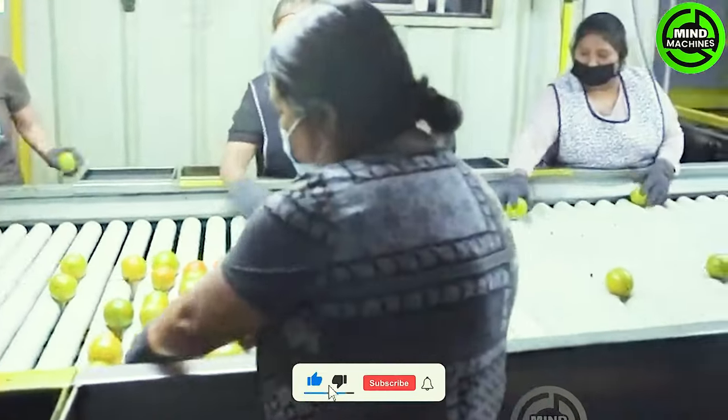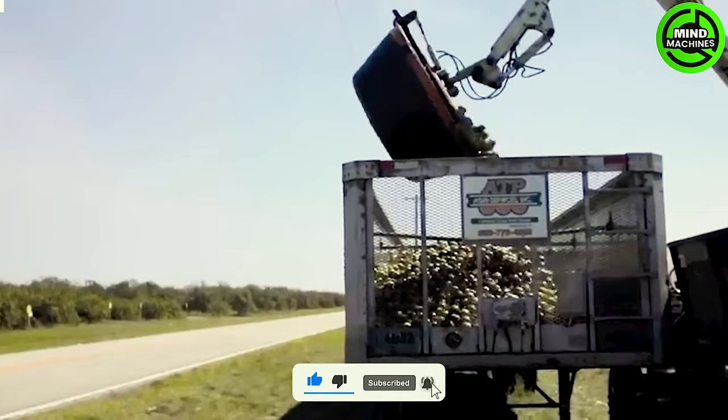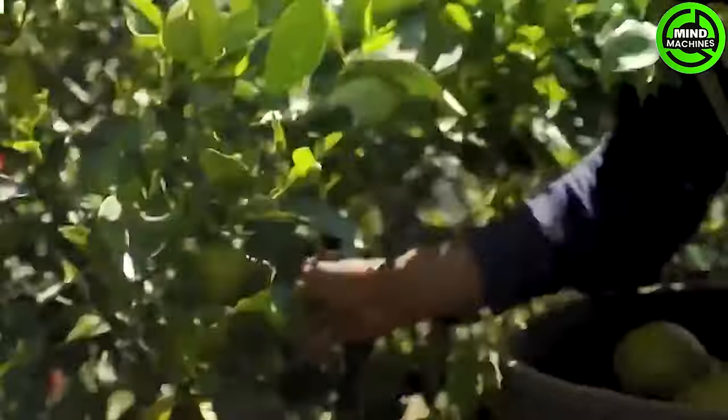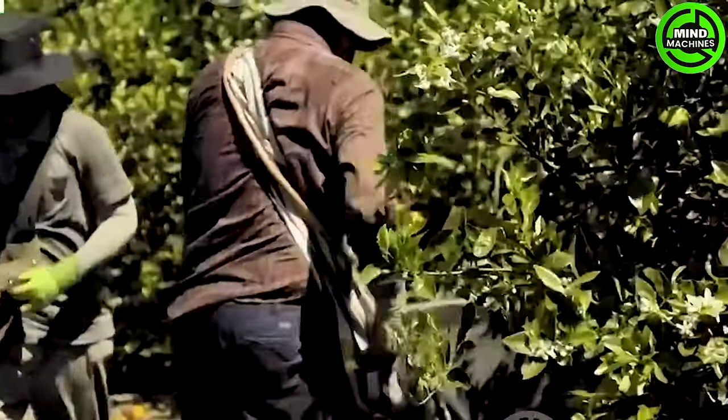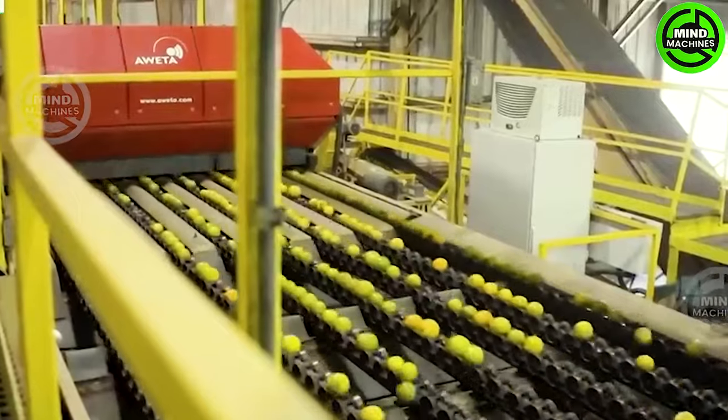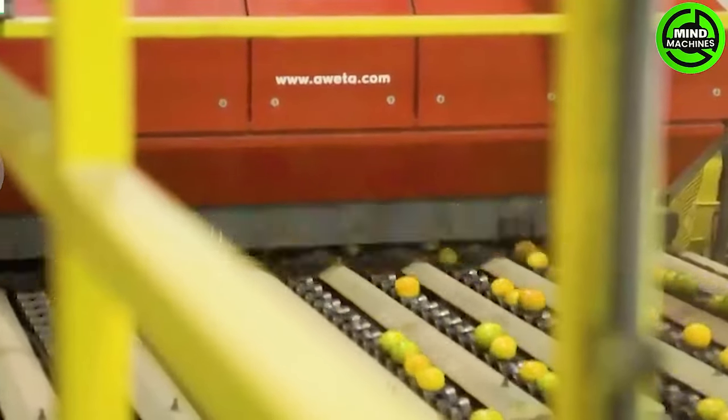The oranges will initially go through a cleansing process in a water channel before being lifted to the sterilization section. In this stage, liquid will be sprayed on them through nozzles to maintain their natural coating. Post-sterilization, a conveyor will carry the oranges for sorting, categorizing them based on their quality.